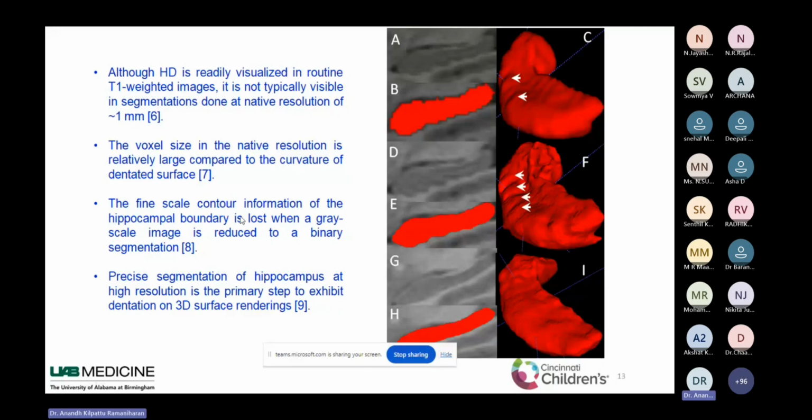The reason is that the voxel size, which is 1 mm in the native resolution, is relatively large compared to the curvature of the dentated surface, meaning the undulations that you see here are very, very small compared to the voxel size. So this cannot capture that effectively. What to do? How to handle this? You have to zoom in your camera so that it can effectively capture. What do I mean by zooming? It means you are going to upsample or resample. The fine scale contour information of the hippocampal boundary is lost when a grayscale image is reduced to a binary segmentation. We have developed a method, which I'll show in the next slide, for how to resample or upsample, and then we can effectively capture this.